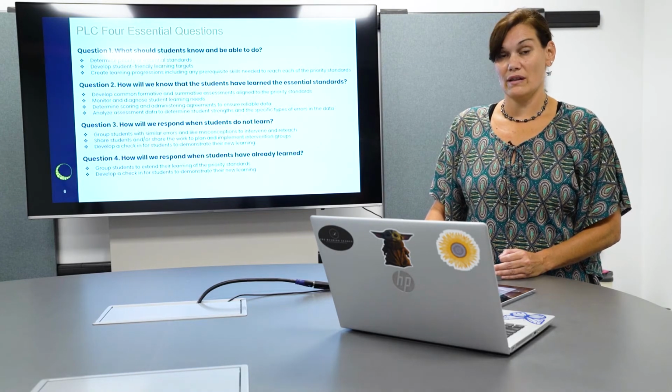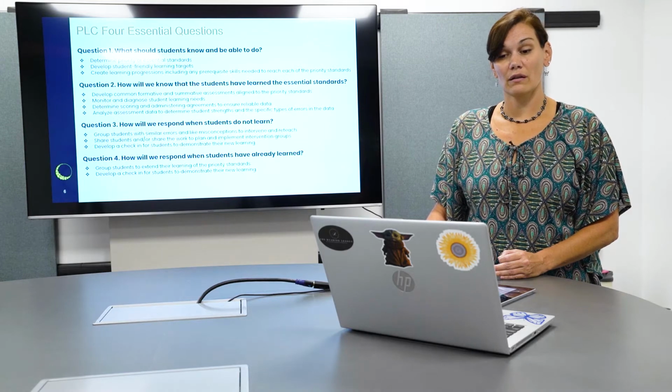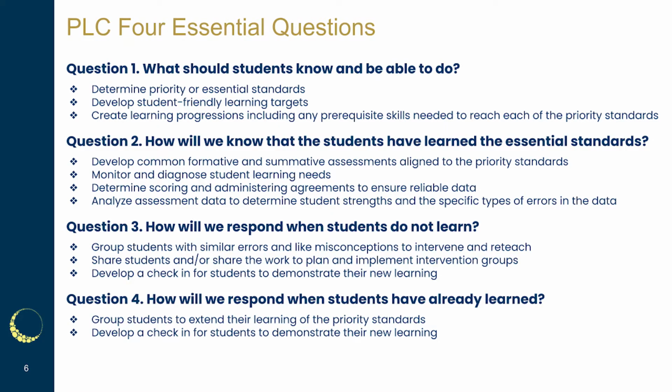The final question that we tackle is, how will we respond if the students already know it? This is our enrichment or our extension time for the students. In order to address this question, we need to be able to group the students to extend their learning of the priority standards. It's not just about acceleration. We're not going to the next level, the next grade level standards. There are ways to enrich and extend the students' thinking deeper in the standard. Develop a quick check-in for students to demonstrate their new learning.